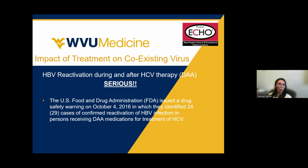So what about the impact of treatment on the coexisting virus? If you're going to take anything away from this session, this is the slide, because this is what can kill. Hep B reactivation during and after Hep C therapy is what we really harp on in many of our HCV echo sessions. That's why we always want to know the full Hep B serology panel, because Hep B reactivation has the potential to kill your patients.